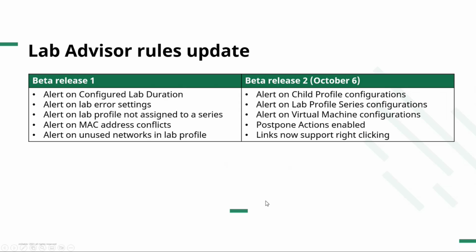Please note that even with these updates in October, beta release 2 is still a beta release. We're more than likely going to be in that phase for the best part of 6 months while we gather feedback from you and you tell us how to make it better. Plus, there are a couple of things which we'll discuss on the Lab Developer Workshop where it doesn't work quite the way we want it to at the moment, and we'll talk about the capabilities and features that are coming.